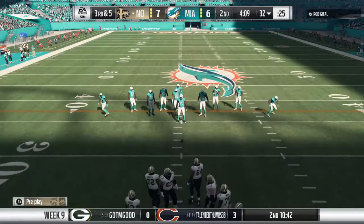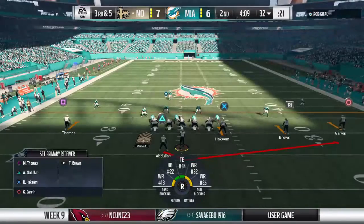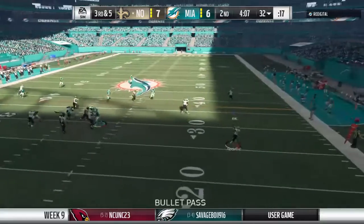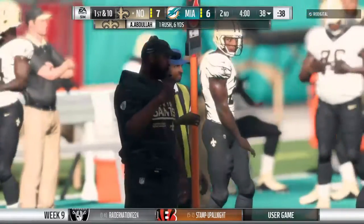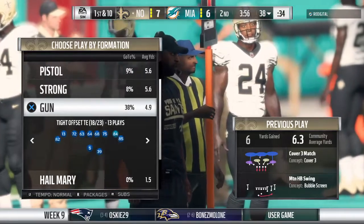And the offense looking to pick up the 1st down after the 2nd down incompletion. Look to throw here. And he's going to have the 1st down at about the 38. It's a pickup of 6 and good enough to move the chains.